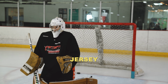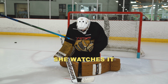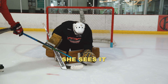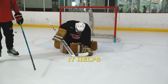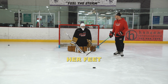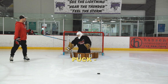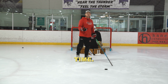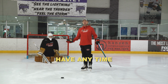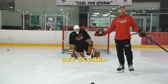Shot into the jersey, chin's down, comes in, she watches it all the way in, so if it does hit and fall down, she sees it and can cover it. It helps you find pucks. This difference here, if she's on her feet and her chin is up and she goes to track that puck, she's definitely not going to have time more times than not, especially when the puck's from in here and you don't have any time to react, to bring that chin down to find it and to shift into the puck. She's going to get scored on a lot.